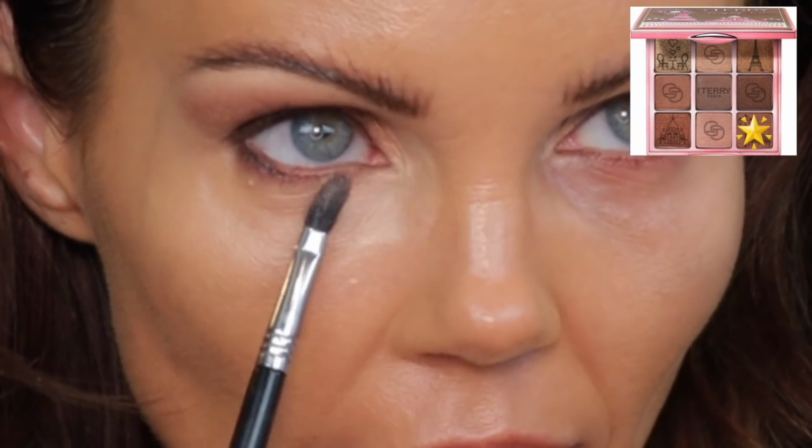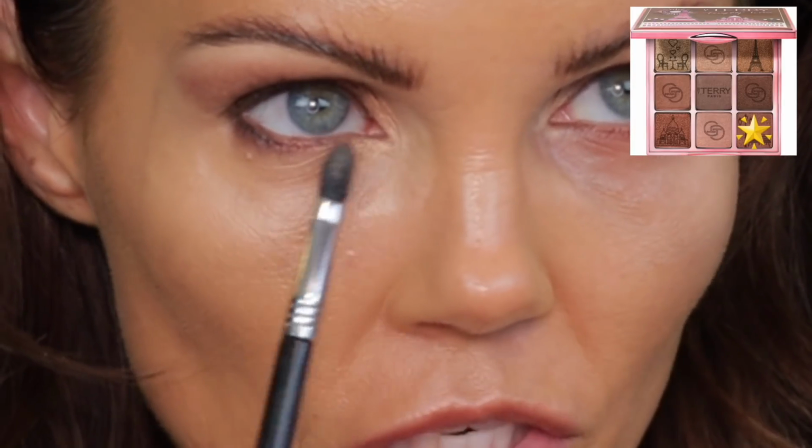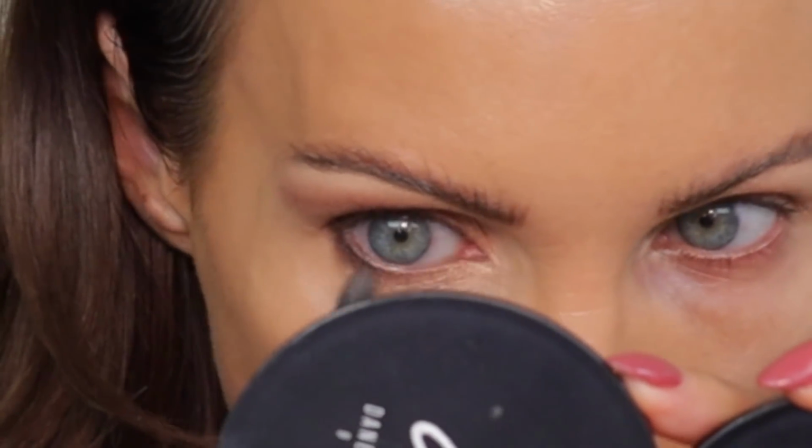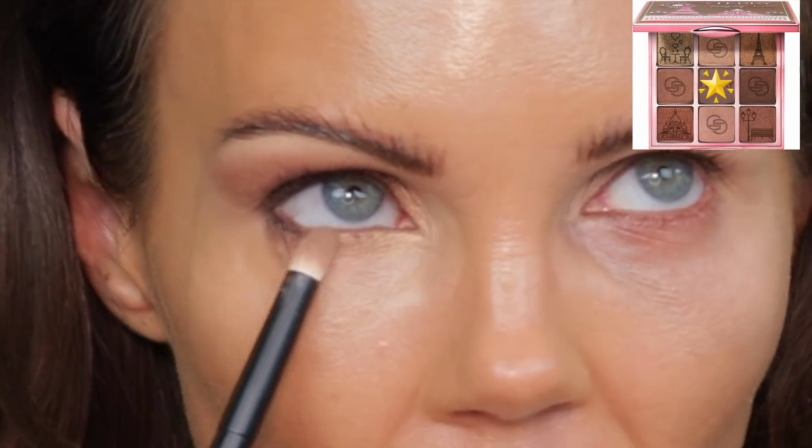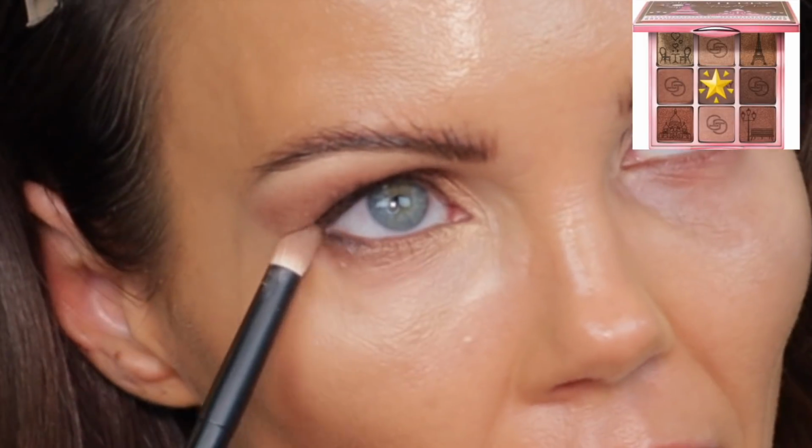I'm going to take this Sigma shader crease brush, the E47, and I'm going to go into this shade, and I want to try to put this on the lower lash line, like right here. I don't know if it's going to show up, but I want to try it. Now I'm going to take the Refer number 26, and I'm going to go into this shade right here, and I'm going to kind of connect these together. But not bringing that shadow too far in because I want that lightness right at the front of the eye.